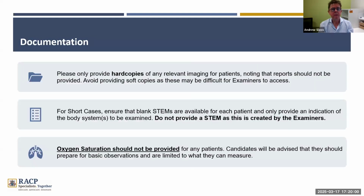Good. Next slide. It says here to provide hard copies of relevant imaging for patients, noting that reports should not be provided, and avoid providing soft copies as they may be difficult for examiners to access. A login to the local hospital's X-ray software is probably going a bit too far, but you can save a picture on a PDF file or a PowerPoint presentation right in the center of the screen with an easy log on for the examiners to re-log on. I think that's reasonable, and that's worked quite well in the past. If the software fails and we can't get the X-ray up, then we will ask them what they would look for in an X-ray, had it been available.